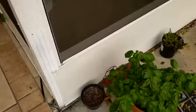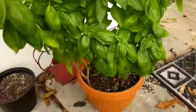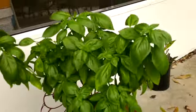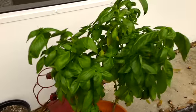And then I wanted to show you, I've been working on this basil here. She actually had aphids all over her. And I did that video for you guys and showed you how to fix that. Well, I ended up keeping her. Look how much basil I'm going to get off of this. So I'm going to dry this. I'm actually going to cut it off and hang it up and dry it.